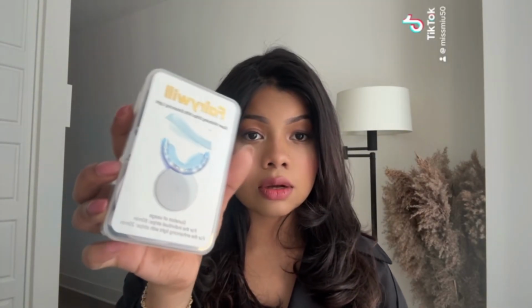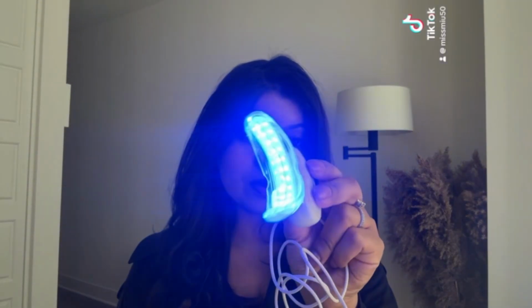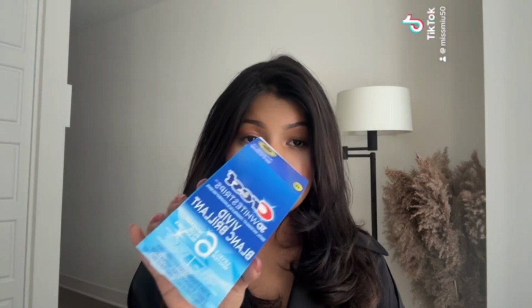Before this one, I was using the one by Fairy Will. This one came with 24 strips as well as a UV kit. It came with the wire and the UV. Basically this UV light activates the whitening strips and makes them work faster and more efficiently. So this one definitely makes a difference. Now that I already have it, I don't really need another one of these, so I'm just getting the strips. But I saw on Amazon that the seller is not selling the Fairy Will anymore, or not any other seller is selling these ones. But the one with good reviews was the one by Crest. I tried this and it's also pretty good.